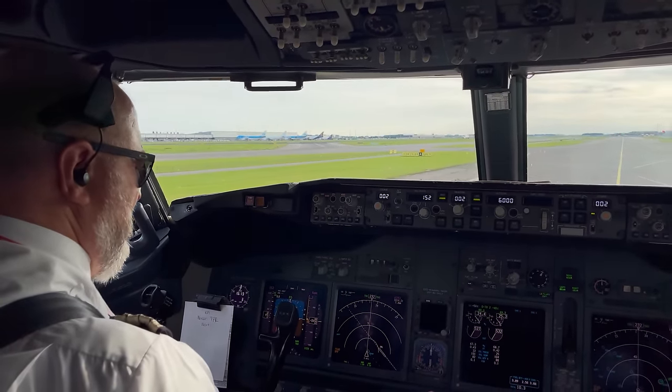We are approaching 1,000 feet, stabilized. Checked. We are not clear to land. Nordic 9 Juliet Lima, wind 210 degrees, 10 knots, runway 19 left, clear to land. 1,000. Clear to land, 19 left, Nordic 9 Juliet Lima. Okay, slightly in from right, 10 knots. Checked. 20 degrees off. Disengaging. Checked. Autopilot.